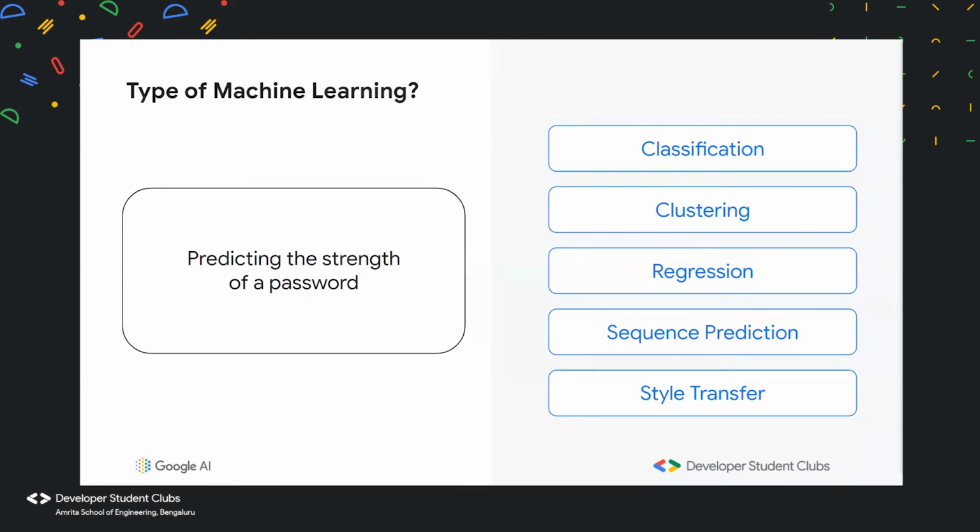Anybody who feels that there will be regression in it, because the password length is a variable. Okay, regression will be one of them also. It might be regression because they have a range also, like the number of numbers in that. There is a confusion here. So if you want to talk, please raise your hand so I'll pick one and you can answer.